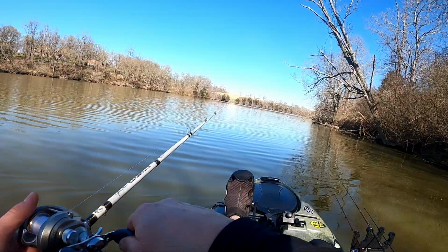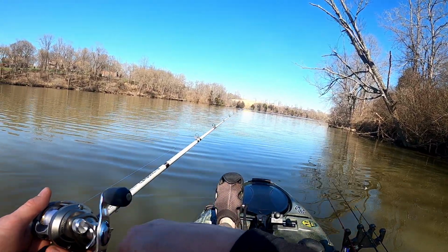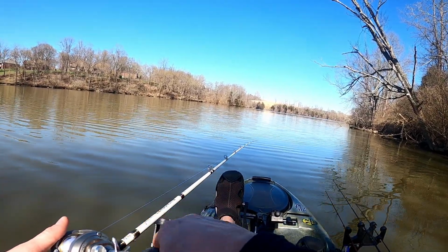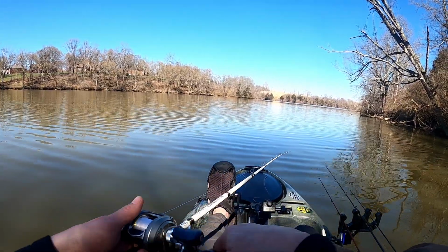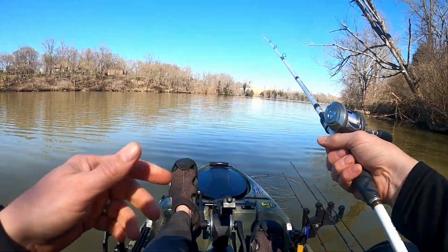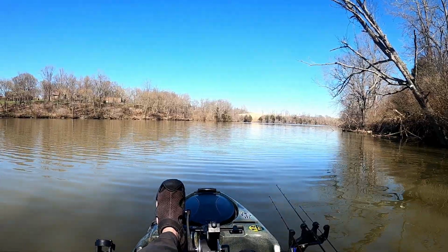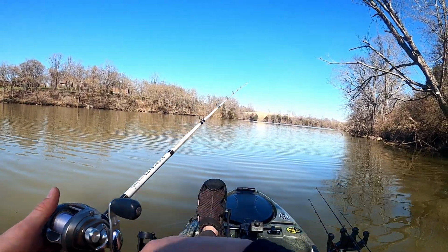I think I need to slow my retrieve down a little bit. Let that spinnerbait get down there and do its work a little bit. Now, I've got another spinnerbait that I was going to use. I set up with darker colors because I figured this water would be stained.